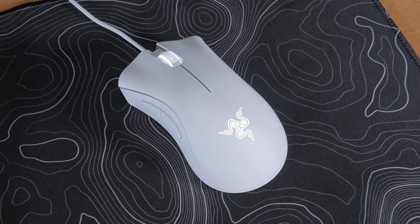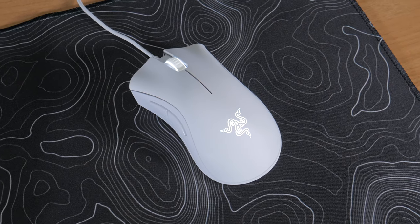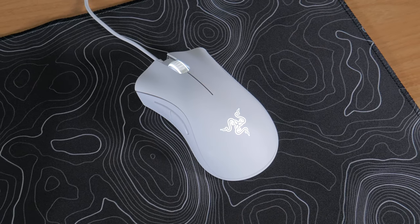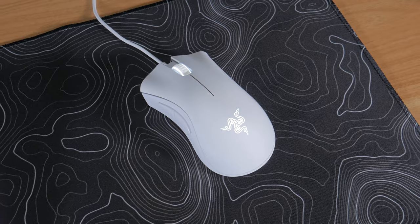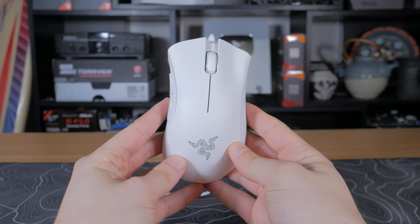For the mouse, I looked at a bunch of options and ended up settling on a Razer DeathAdder Essential in white for right around $20. But again, this does also come in black like the keyboard. This white colorway looks super clean, and for playing games, this mouse works great.